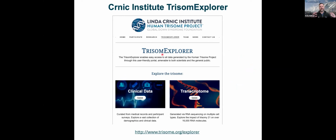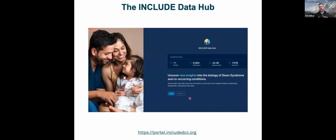And I just wanted to mention, again, we are big fans of open data. So all of the data that I'm going to show today, at least on the human side, are available in our own portal, the Trisome Explorer, which is available at this website. And then, of course, we've deposited everything into the Data Hub. And so all the data, again, from the human side that I'm sharing today are queryable through there.